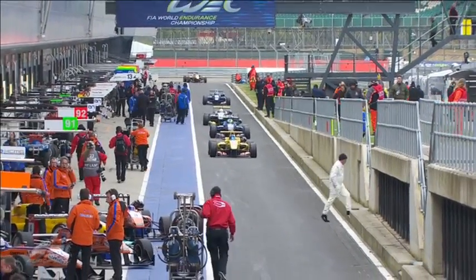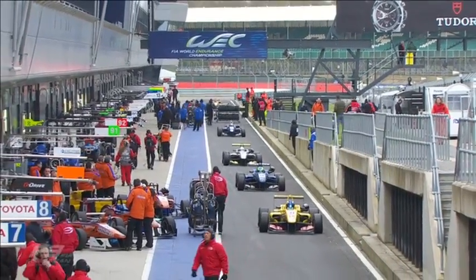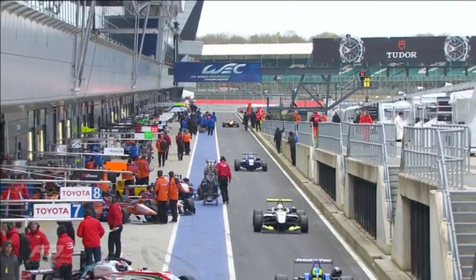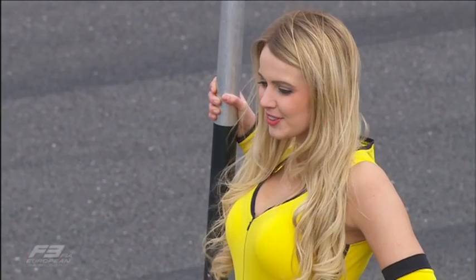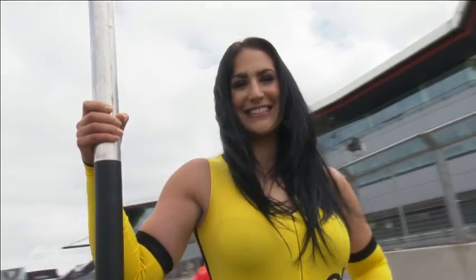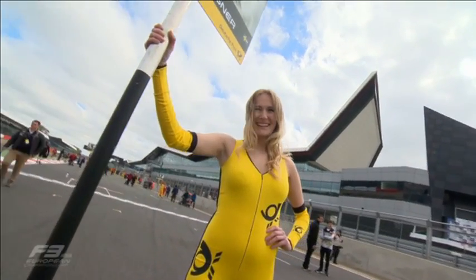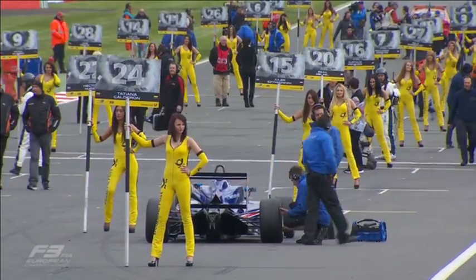G-forces are incredible with these drivers as well, particularly in some of the high-speed corners around this circuit, like Copse Corner. G-forces for the drivers up to 3.5 G they will pull. So they need to be fit, they need to be strong, and they need to be mentally very focused indeed. All running on slick tyres, of course, provided by Hankook. They have 3 sets of new slicks which they can run across qualifying and the races. So we'll have to see who saves tyres for which races. Some of them already had 2 20-minute qualifying sessions. Some of those tyres have already been used up.